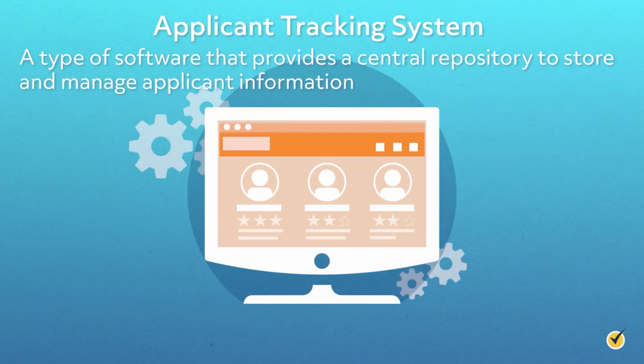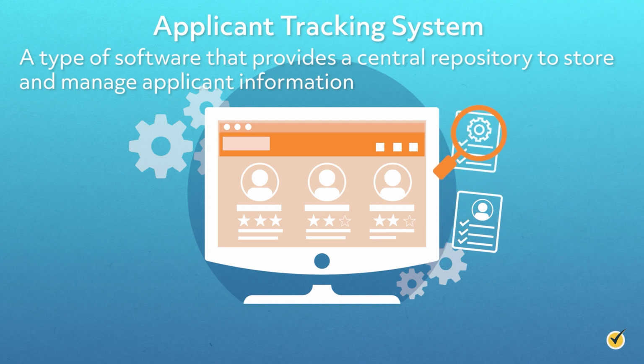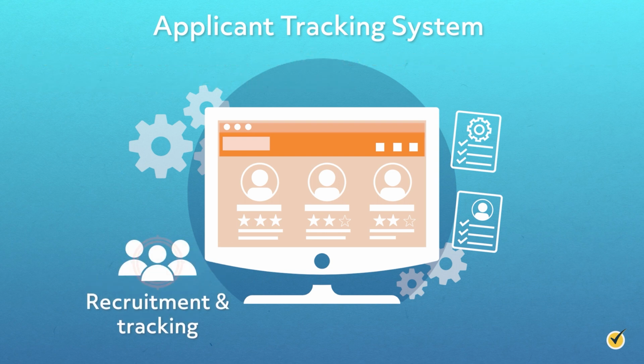An ATS is a type of software that provides a central repository to store and manage applicant information. It acts as an automated gatekeeper for recruiters, streamlining the application, recruitment, and hiring process. They can sort thousands of resumes and retain hundreds of job descriptions for their openings. Companies have many tracking systems to choose from, with each having their own unique offerings and functions. Some systems are all-encompassing, tracking applicants and the entire selection process, as well as storing employee data. Others are less versatile and only focus on recruitment and tracking.